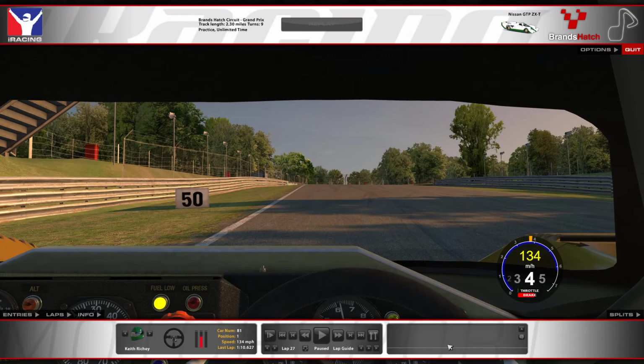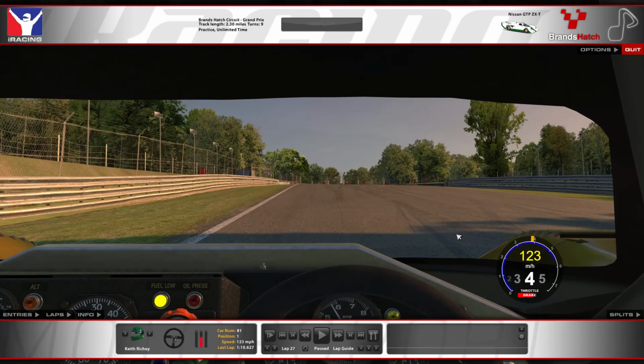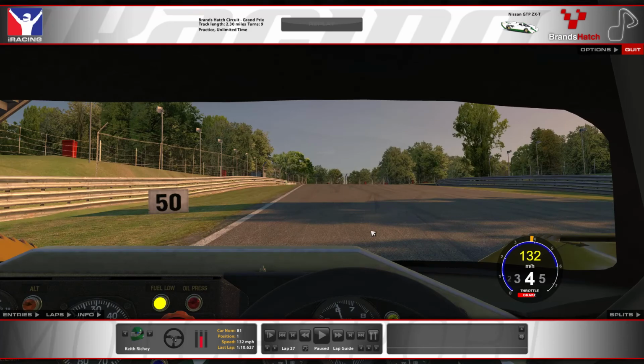So coming into Druids, my braking point threshold is just before the 50. And so you'll see a maximum braking of about 70% or so right before that. If you brake a little later than that, it can be difficult to get turned in time, and you might find yourself carrying just too much speed into the corner, and maybe even spinning it on corner entry.